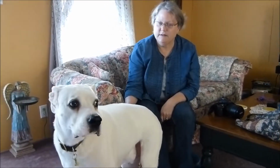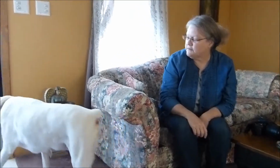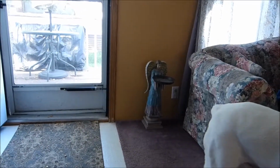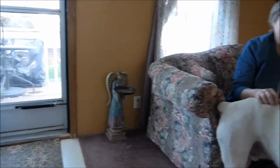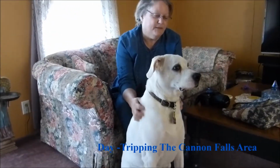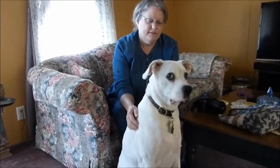He's 12 years old. We rescued him from the Humane Society when he was only 2 years old. So he's getting to be an old guy, but I can't keep up with him. He still has a lot of life in him. You want to go for a ride?